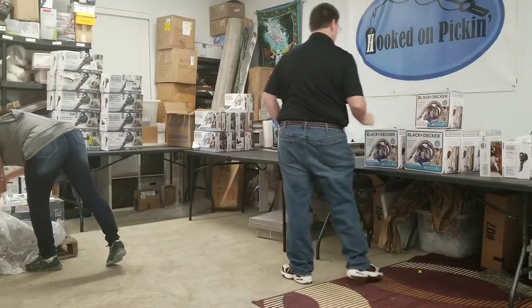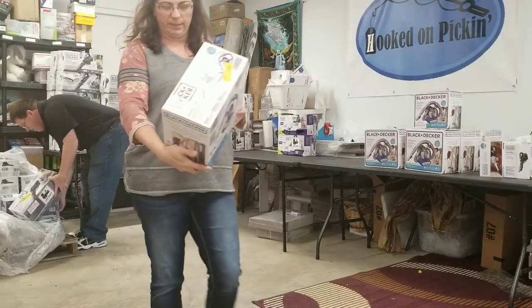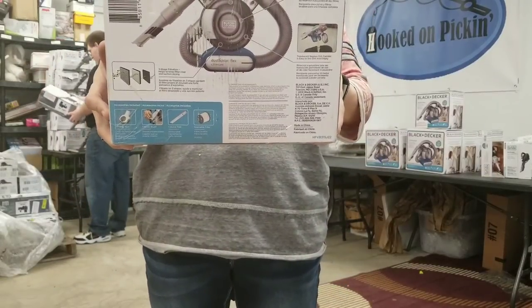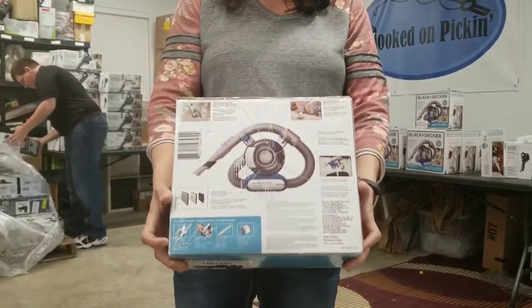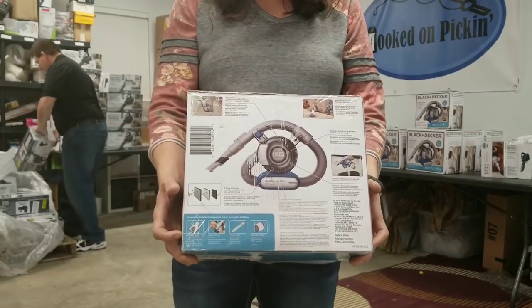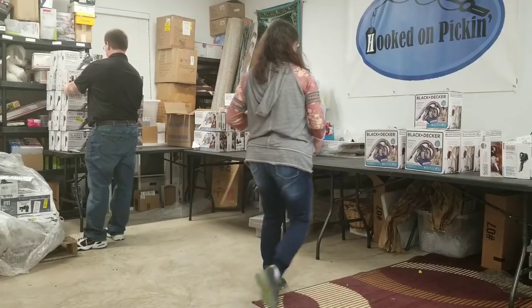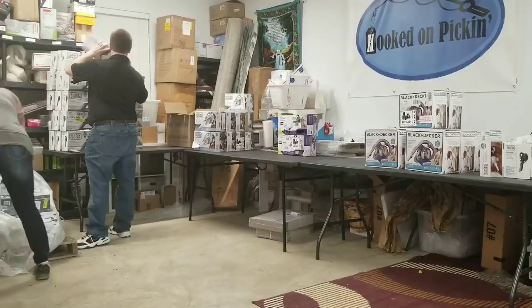And then the other main one that we have found is this one. I'm going to show you the back because there's so many stickers on the front. It's a Black & Decker Flex hand vacuum. So it looks like that. This one says doesn't hold a charge, so we're definitely going to go through and test everything to make sure what we're selling is good.